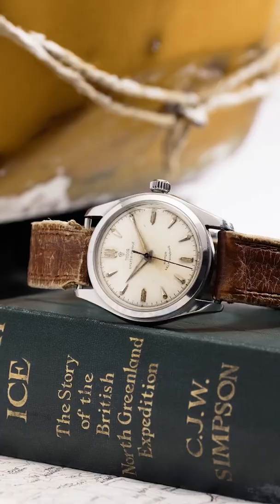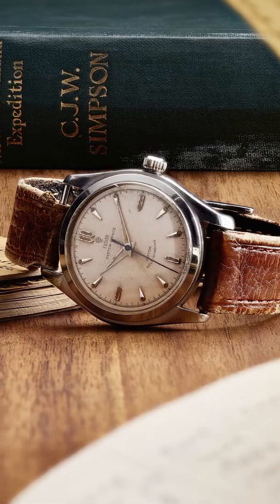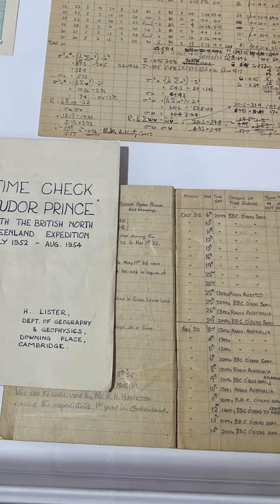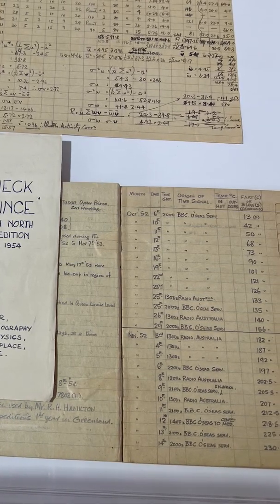So they needed timekeepers and timepieces to be able to properly find out where they are based on sun location, moon location, star location, and so on. Now this was a kind of a big deal at the time because remember, there was no such consistency.